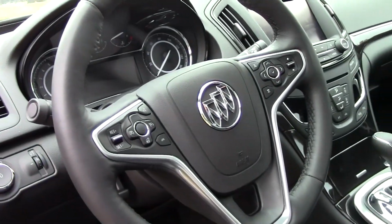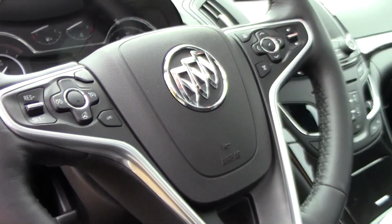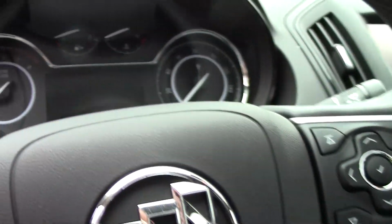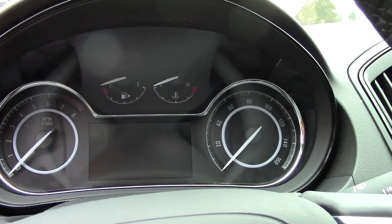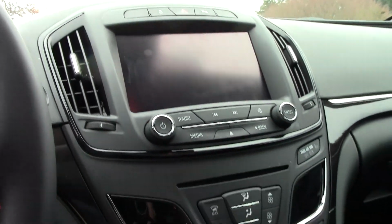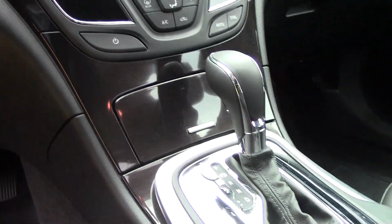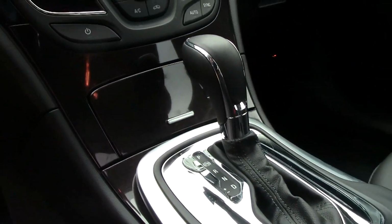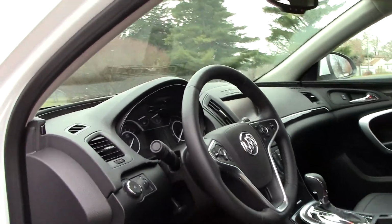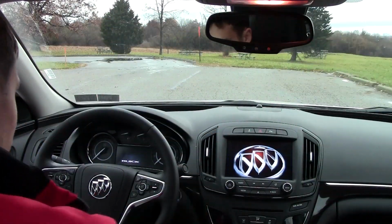You have all of your steering wheel controls right at your fingertips. You have your cruise control and heated steering wheel. Then we also, of course, have our newly updated gauges, which look nice. Not a whole dramatic difference there. And this center stack area looks nice. And, of course, what's very important is how the Regal drives. So let's go ahead and take a ride and see what we think of that.